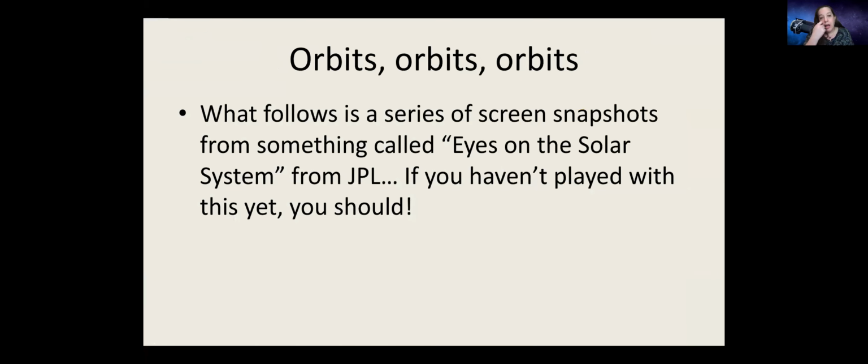So now I'm going to have a whole series of screen snapshots to demonstrate the different orbits that these various satellites have. It actually comes from a web application called Eyes on the Solar System. If you have not discovered this, you should go play with it. It's really cool. It allows you to zoom around the solar system, speed up time, slow down time, move back in time, forward in time, and see where all of the spacecraft in our solar system are. So I just have a couple of screen snapshots here.